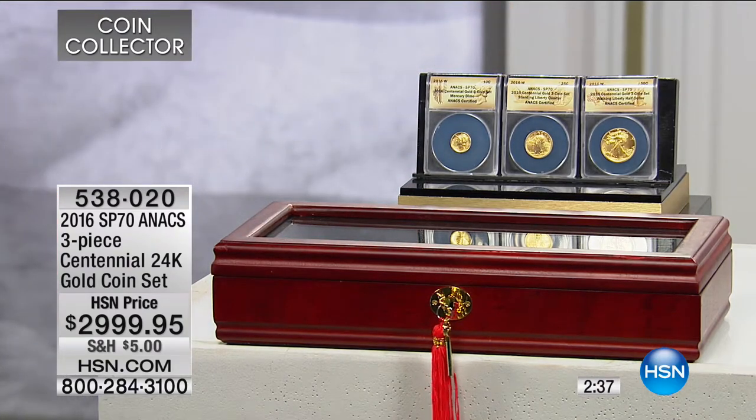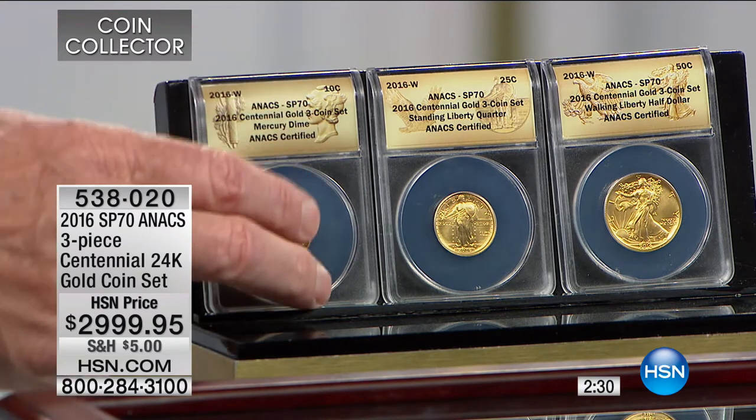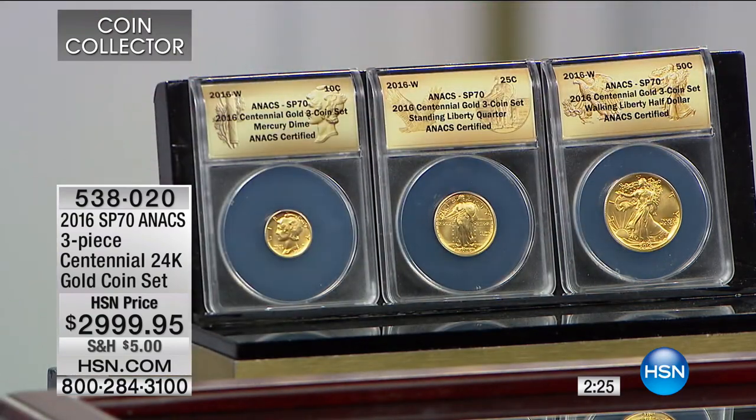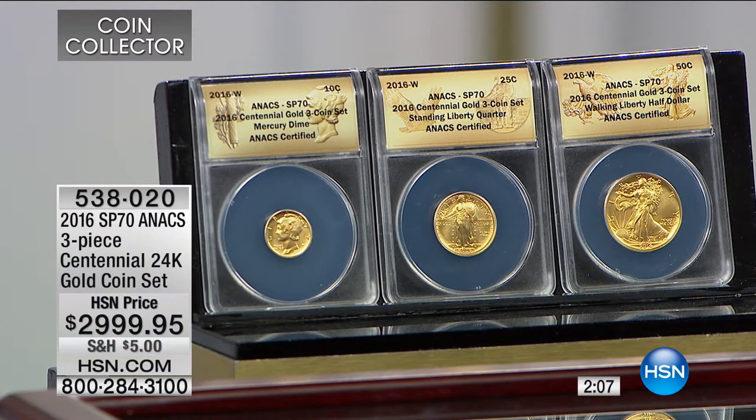So all three of these coins. You have the 2016 Mercury Dime. Now, the government did, I think, 125,000, 100,000, and 75,000 of these coins. They are spectacularly limited edition. That is crazy limited. And keep in mind, over the last couple of weeks, just the gold in this has gone up about $100. My price is still $29.99.95 until I sell out the 24 of these that I have available.